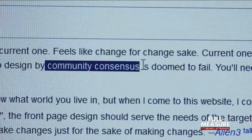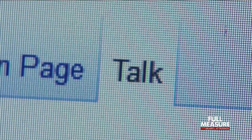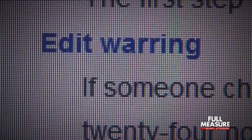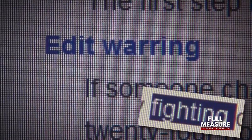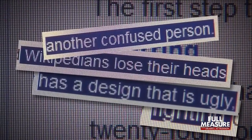Oftentimes, yes. When volunteer editors disagree, and they often do, it leads to edit wars fought out on Wikipedia's talk and discussion pages. So there's drama on Wikipedia just about every day. You just need to know where to go and look for it. Edit wars fill thousands of pages deep inside Wikipedia with dialogue that ranges from civil to childish and hostile, like this argument that Coase read us.